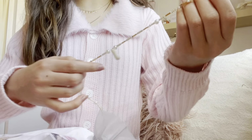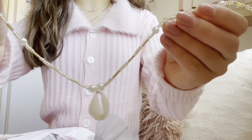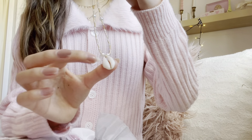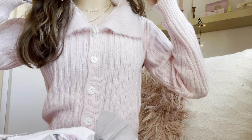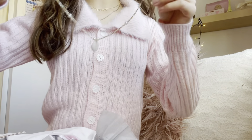And she also made me this necklace right here. So she basically just beaded a bunch of gold pearls all around, and then in the middle she put this seashell. It's so cute for summer because I'm literally so excited for summer, so I'm definitely going to be wearing this necklace all throughout summer.